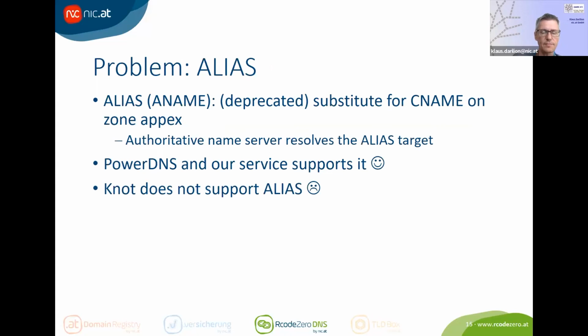announcement again. Another problem are alias records. Alias records, sometimes also called A-name, are a meanwhile deprecated substitute for C-name records at the zone apex. PowerDNS supports the alias, and of course we support it also, and our customers use it, but Knot does not support aliases. So we had to find a workaround.